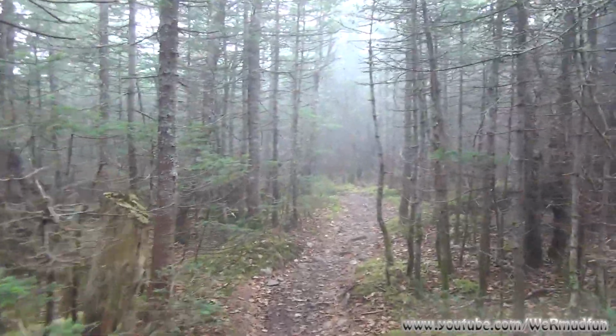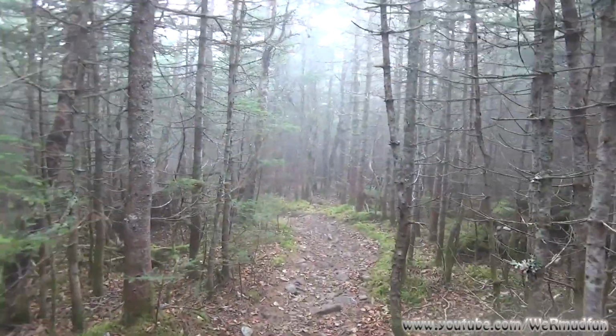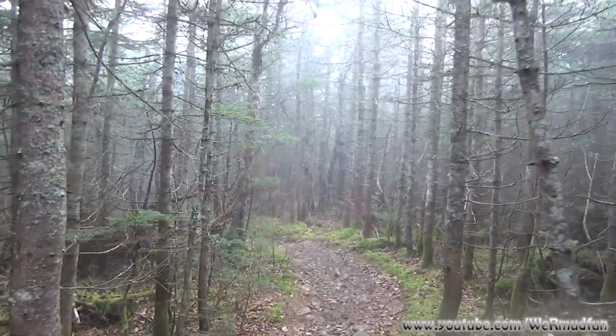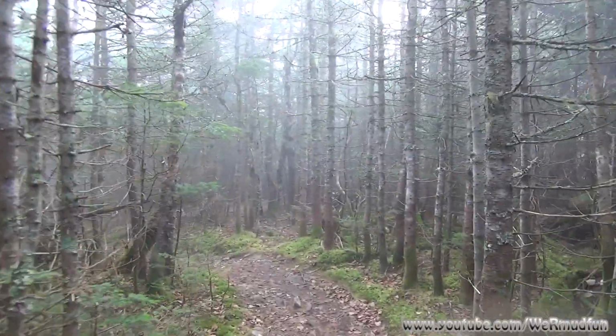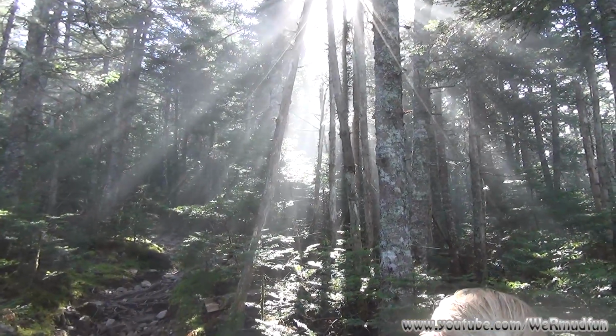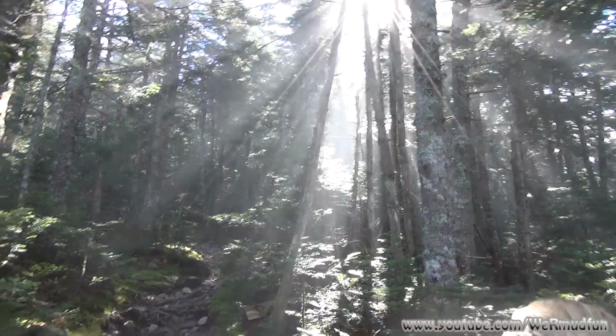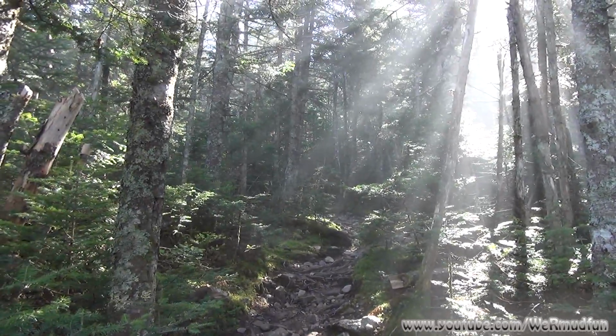Still working our way over to Flume. There's a lot of down. Now we're on the flat. We should be on the summit within 3/10, but I suppose the mileage could be off too. The sun rays are coming through the undercast, so we must be getting back up near the top of it. So, continue ahead up to Mount Flume.